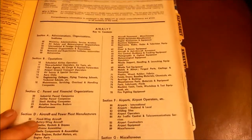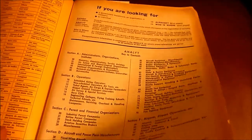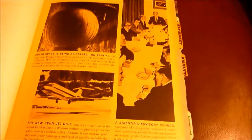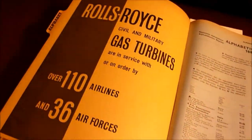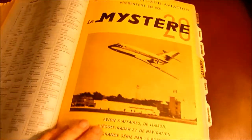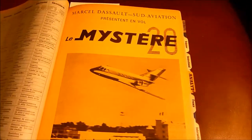it's a world directory of different aviation services from around the world at that time. And it has some really interesting advertisements as well. There's one for Rolls Royce, but I've bookmarked a few of these. These are on heavy stock card poster type paper. Someone could actually frame these and it would look pretty nice.